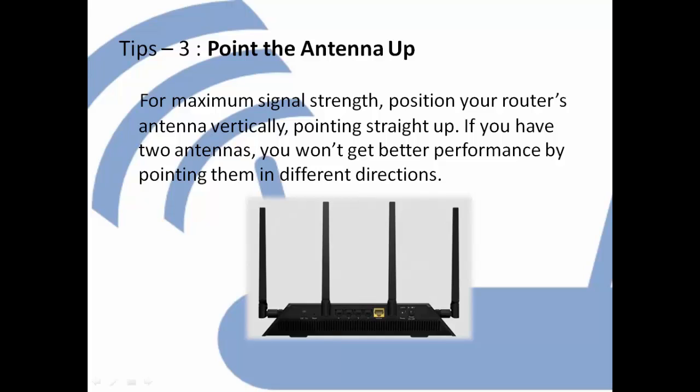Tip 3. Point the antenna up. For maximum signal strength, position your router's antenna vertically, pointing straight up. If you have two antennas, you won't get better performance by pointing them in different directions.